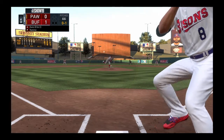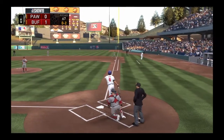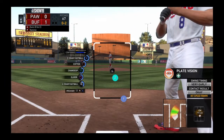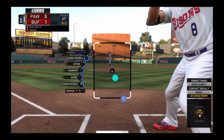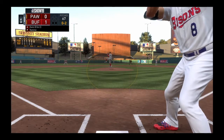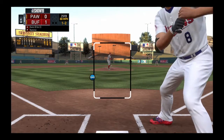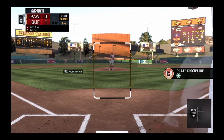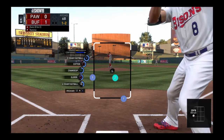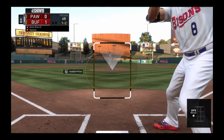Here it comes. Good swing there, but this is fouled off to the right side. The 0-2 delivery. Just off the outside that time, laid off for a ball. He's going to find out quickly. Guys are even more selective up here in AAA.